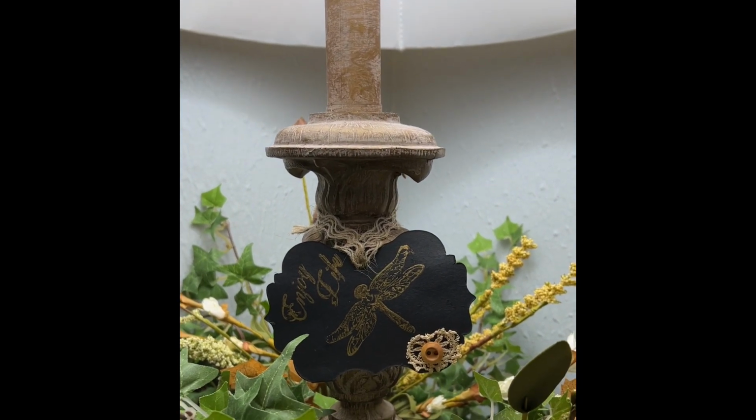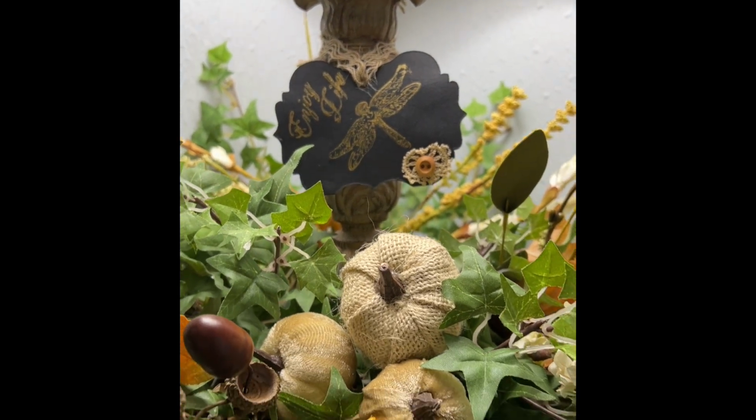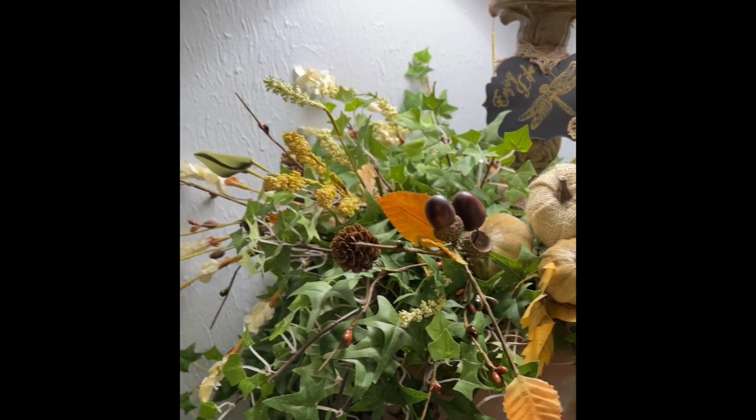And you guys, I just sort of quickly added this fall foliage and stuff to this pot, so I'm going to rework it a little bit later on to get it how I want it to look, but it works for now.